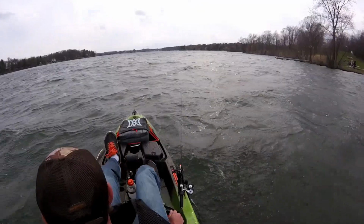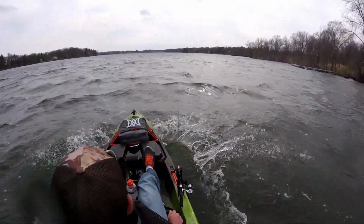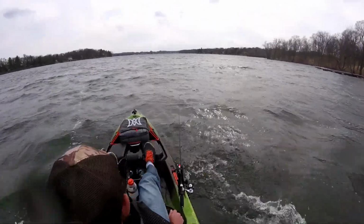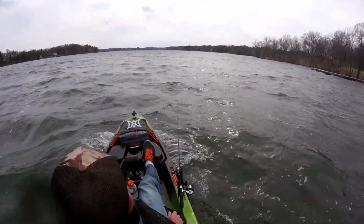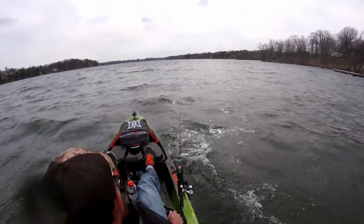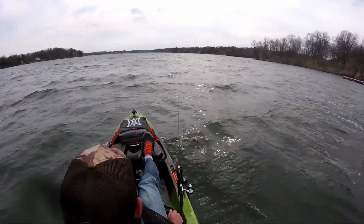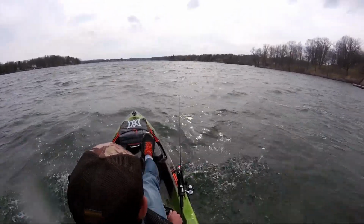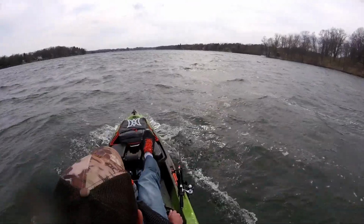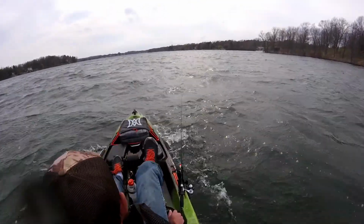As you can see, my jeans are changing colors. The waves are getting a little bit bigger now. We're getting out into the main lake, right at the edge of the bowl of the main lake where it starts to get shallow. That's probably increasing the size of the waves. And I think the wind picked up a little bit more yet too, so I even got some water on the camera lens now.